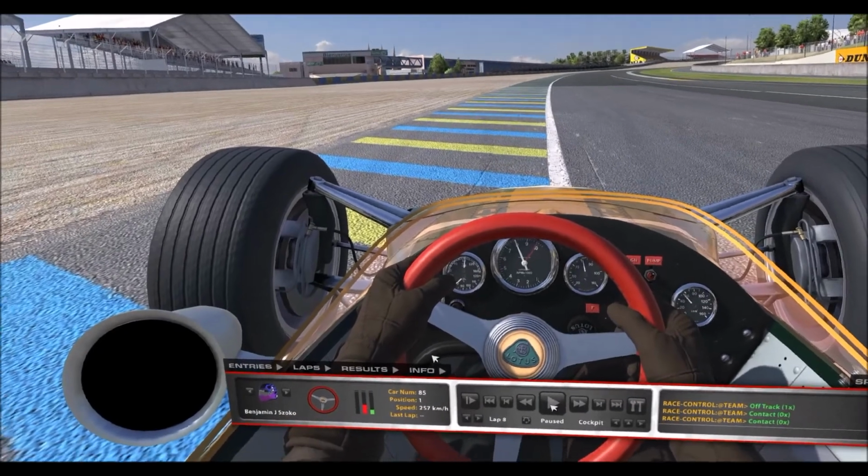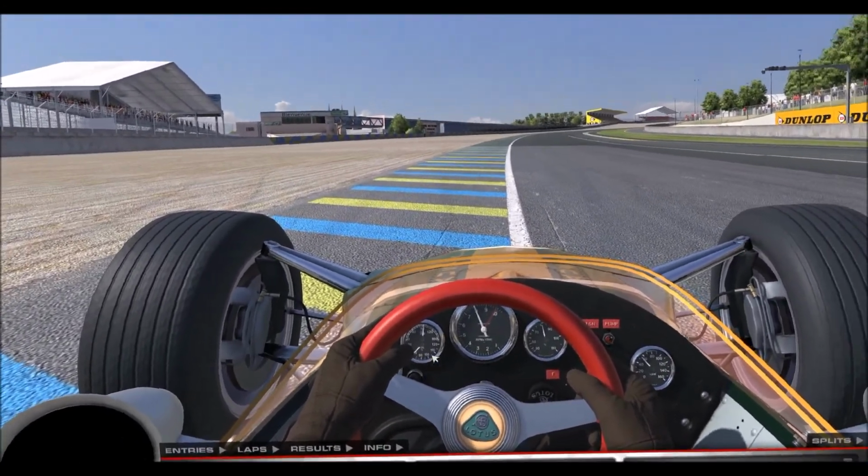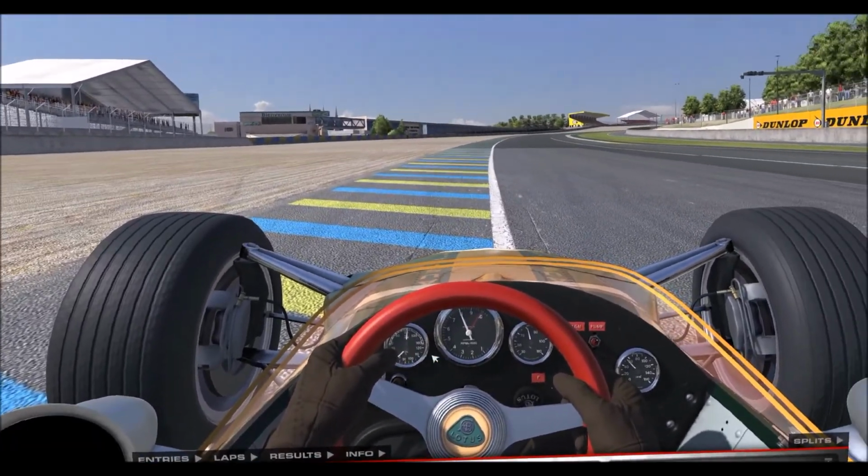Now I don't really have a braking marker for this corner, I just go by feel, but it's usually around this little area, not too long before the tarmac goes a bit black up here.